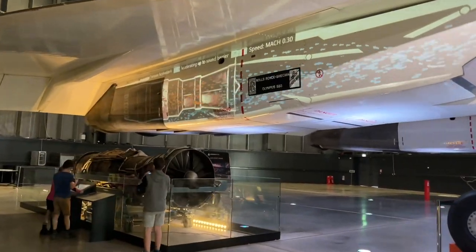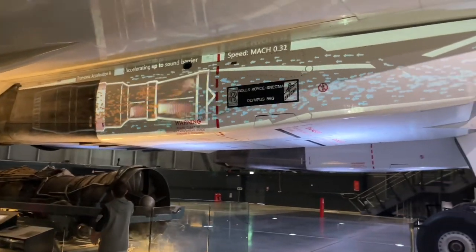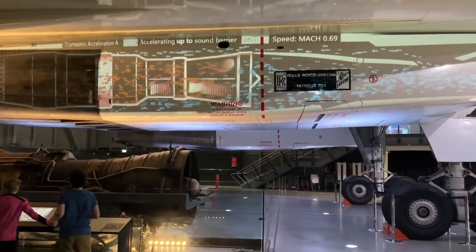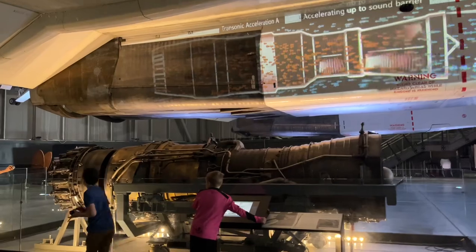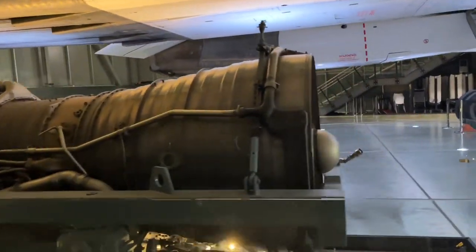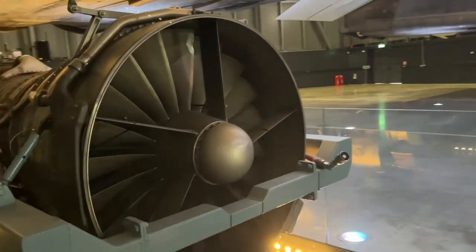Here's the engine, showing how the air goes through it. If we look through here, look at that. That is the back of the engine. That's just blessed. Wait, intake.